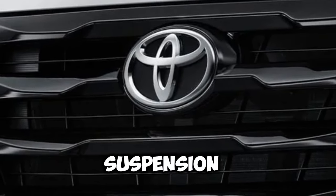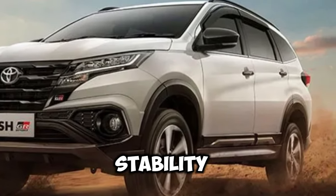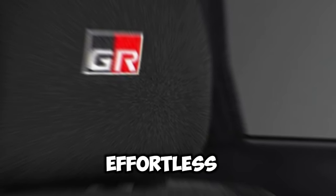Handling and suspension. The suspension setup strikes a balance between comfort and stability. Steering is precise, making maneuvering effortless.